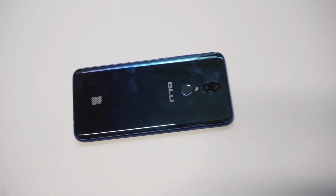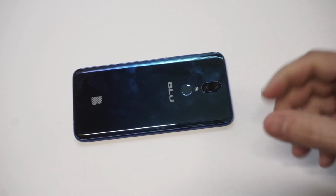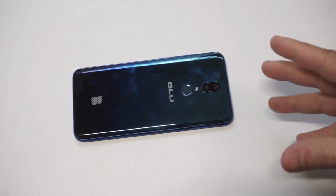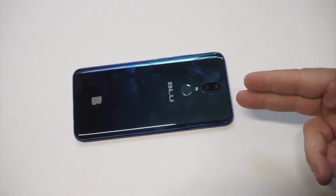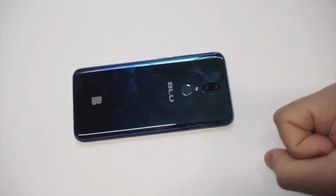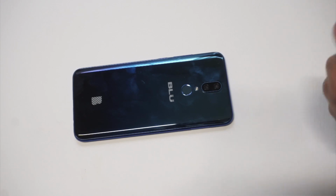So I'm going to be showing you the best cheap phone that you can buy under $100 going into 2020. Over the last 12 months, I've probably gone through about 30 different phones, and out of all the phones I've gone through, this one stands out the most. Now, this is the Blue G9. It's an awesome budget phone. You can pick it up for right around $100.